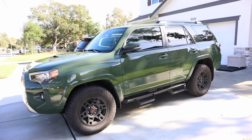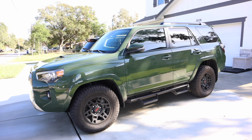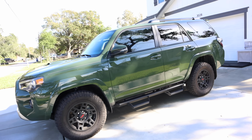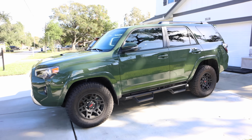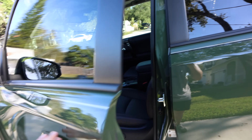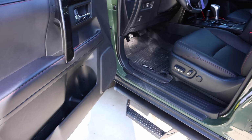But here she is. So, 2022 Toyota 4Runner TRD Off-Road Premium, and it is in army green. Okay, so I think 4Runners in general look better in the darker colors. I think the brighter colors like the Lime Rush and the crazy orange Octane stuff don't look quite as good. So like I mentioned, everything is washable in the whole car.